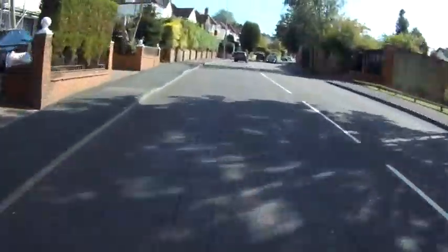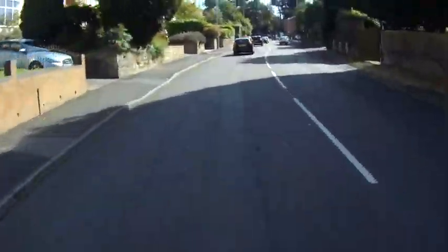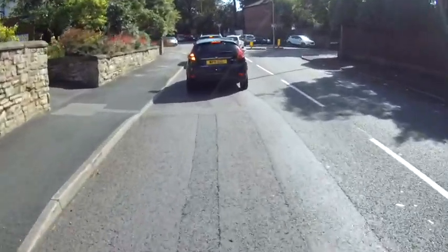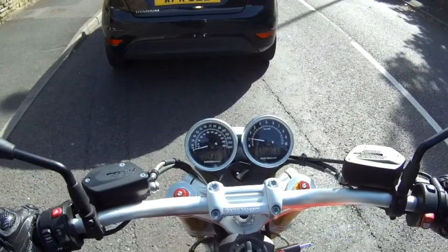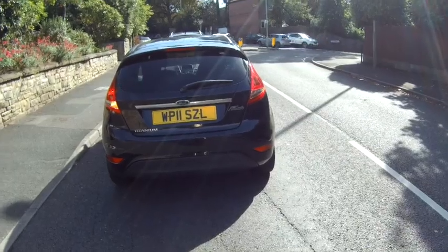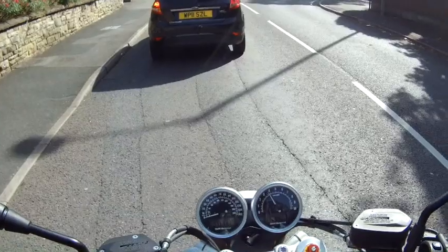So the torque's phenomenal on this bike, and once it's moving, it's like poetry. Honestly, it is. It's like cutting through butter with a warm knife. It's really, really nice. I think the clutch will take a little bit of getting used to. Once you're used to that, then you'll be able to get those smooth transitions from gear to gear, which will be nice.